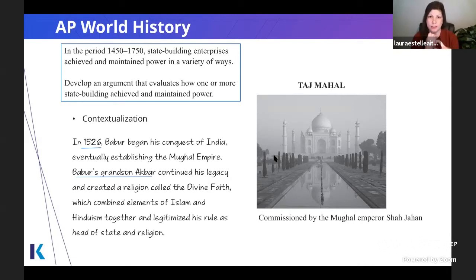So you have the start of the dynasty. Then you have the person who started it, his grandson created a religion that combined Islam and Hinduism. And then you have examples of that combination in this picture. So the contextualization connected the points, and then next up, the evidence is going to state specifically what's in this image that shows the marrying of those two pieces. It seems like a lot of connecting, but the more you practice it, the easier it is to connect those dots. It becomes a super easy task if you know exactly what it is you're trying to accomplish.